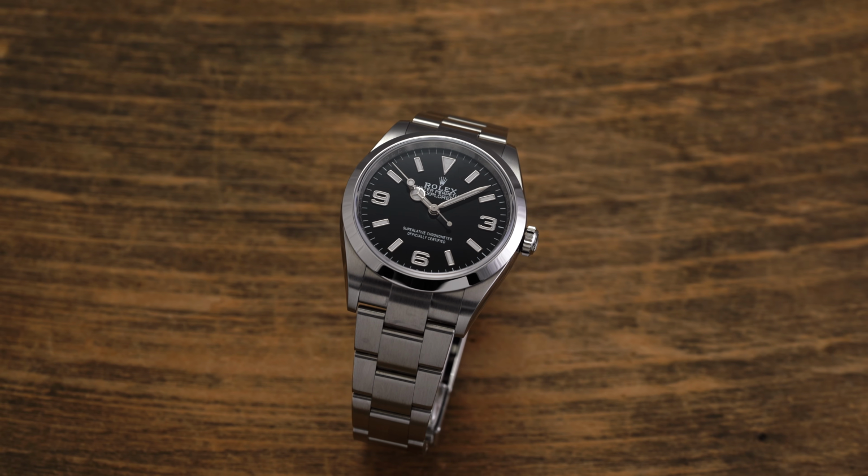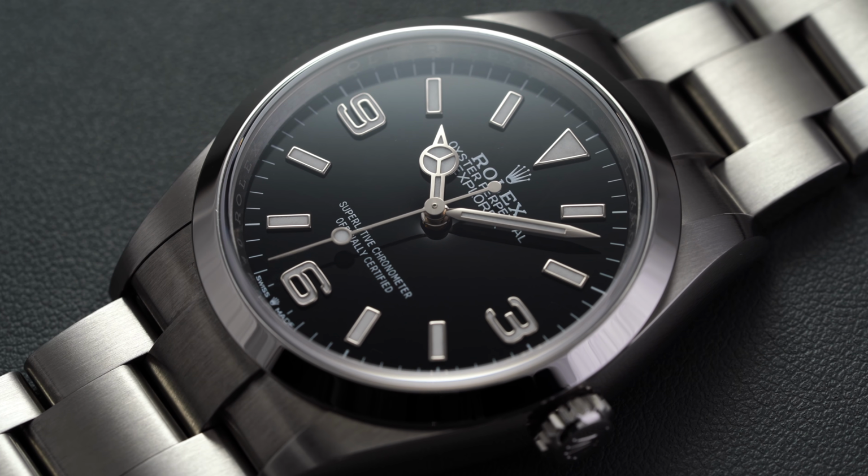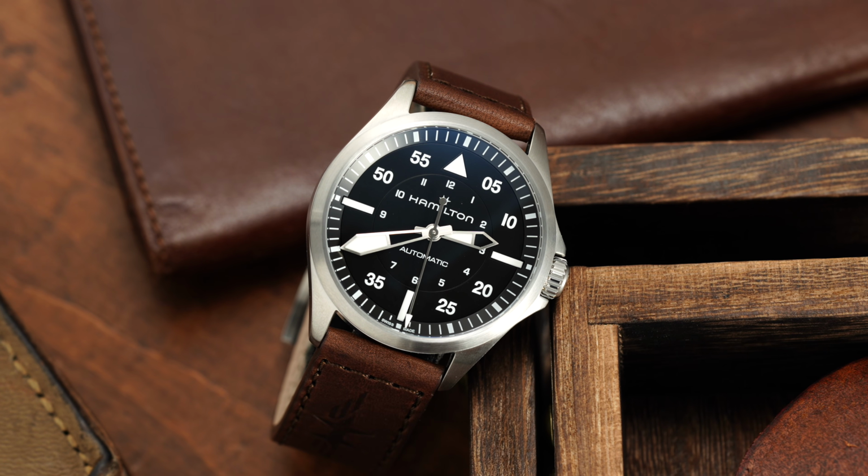Whether you're changing straps, you're wearing it with the bracelet, it doesn't matter. Whether you're wearing it in the field, wearing it in an office environment, it simply does not matter. The Rolex Explorer is maybe the perfect representation of a single watch collection while still being capable in the process. But all right, guys, that's my video here today, looking at some tool watches that can do the job, but also look the part in a variety of different circumstances.